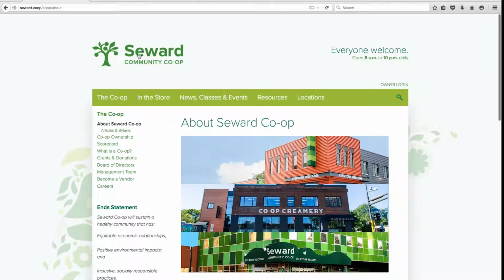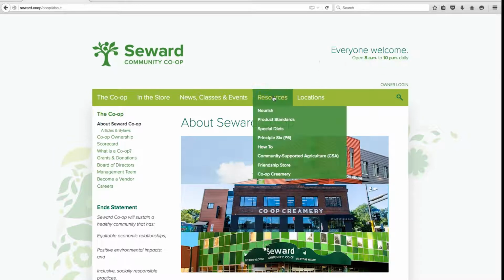When we started this website, it was for 1 property. As you can see right now, we're up to 3 properties: Seward Co-op, the Co-op Creamery Restaurant, and the new Friendship Store. So this is a great example of when you do the UX and UI and the architecture appropriately, it expands over time. When this site began, it was just 1 co-op. Now we're up to 3, and the site architecture is robust enough that you could have 100 Seward Co-op locations, and you can just keep adding more content as needed.